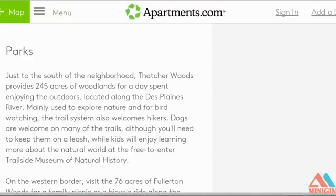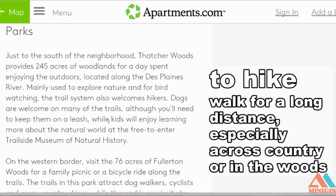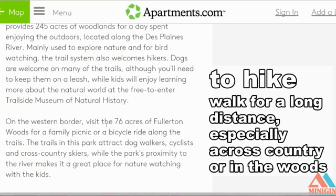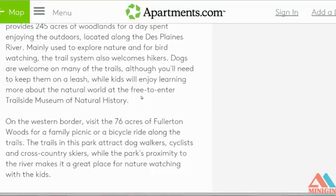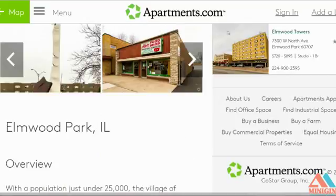woodlands. So there's nice places you can go hiking, which is just walking around on the trails through the woods. And then you can go to a free trailside museum of natural history. There's places to picnic or ride your bicycle. There's trails to walk. So what's nice about this site is that it's telling you an overview of what's in the community, in the neighborhood surrounding your area that you choose, wherever you choose to live in. You can read a bit about it.